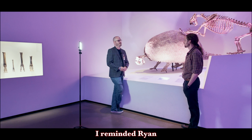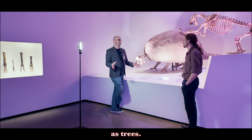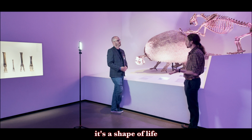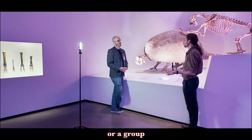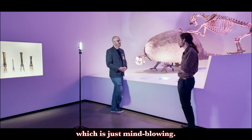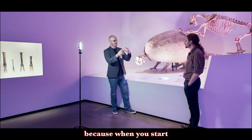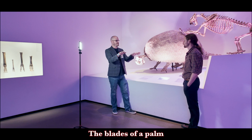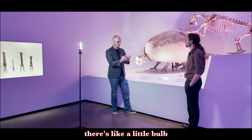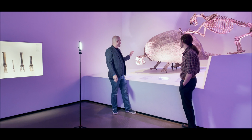Right. I reminded Ryan in a recent video, in the petrified wood one, he mentions there's no such thing as trees. It's basically plants that just adapted differently. Tree is a way of being, a shape of life, not a classification or a group that we can traditionally think about, right? Yeah, the palm trees are actually grasses, which is just mind-blowing. Absolutely. And it makes sense. I like learning mind-blowing things like that, because when you start putting two and two together, it starts making sense. The blades of a palm and the blades of grass, oh, well then it totally is like a little bulb of grass that said, hey, I'm getting eaten, I'm going to go up. Yeah, gotta get higher, gotta get away from all this stuff down here. Yeah.